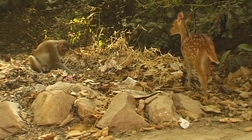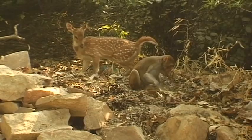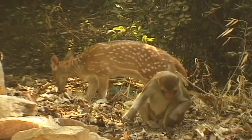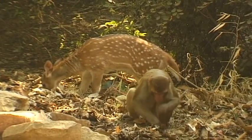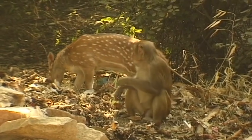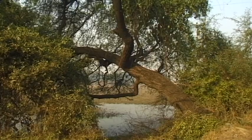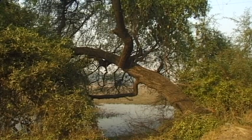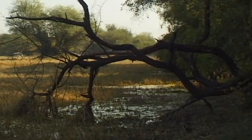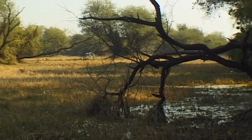Close by, several animals are gathering. A peaceful scene. Both monkeys and deer are concentrating on their search for food. The monkey ensures that the deer doesn't steal any of its food. The Ajahn Dam was designed to protect the nearby city of Bharatpur, and thus the residents of the Maharaja from possible flooding caused by the monsoons.